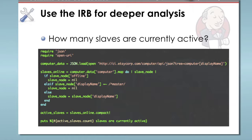All that's really going on here is we're pulling that same tree query against the API, iterating through it, ignoring slaves that are offline, ignoring the master node because it doesn't make sense to count that as a slave, and then everything else we just push into an array.